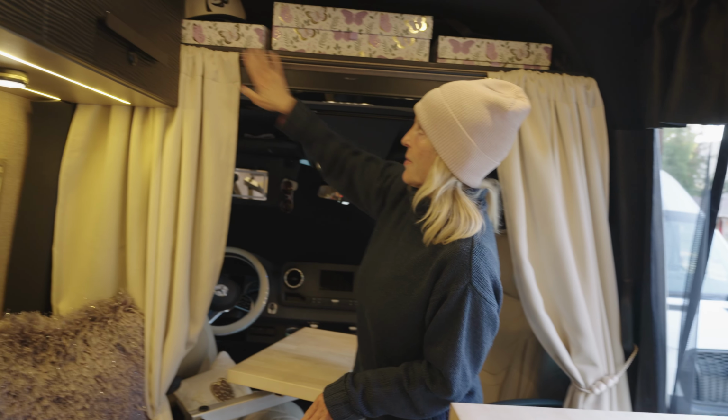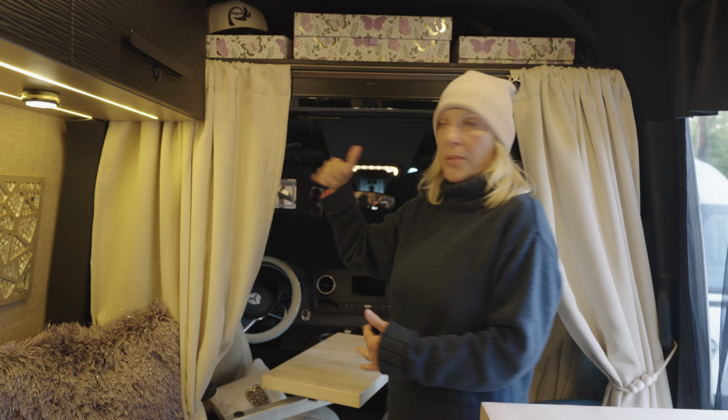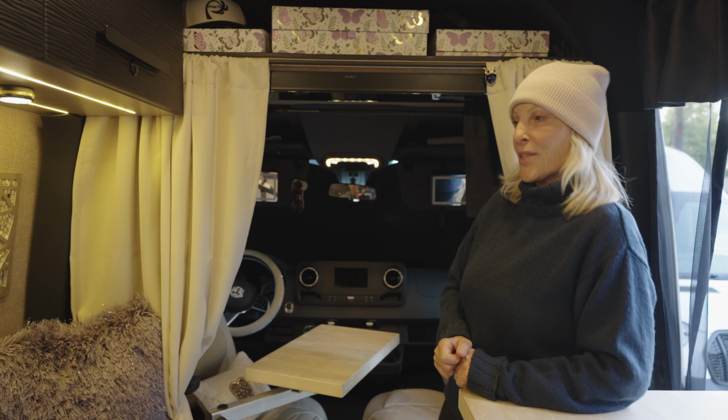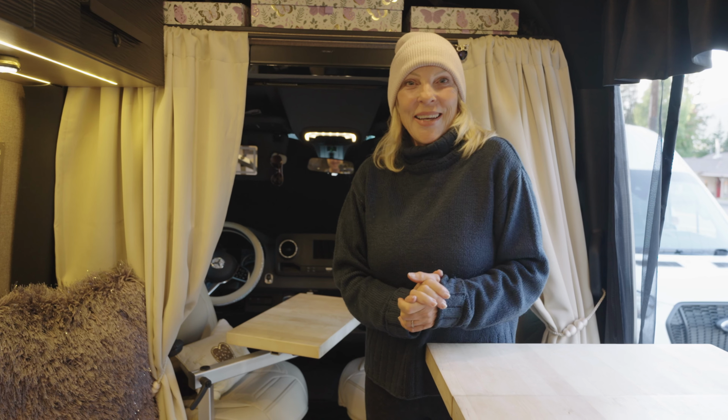I added the curtains, the curtain rod, to have some privacy, so when I'm going down the road, you can't see what's going on back here in the Sprinter. And first time out on my Sprinter, not one cabinet rattled, nothing broke. I am very picky, and I could not be more happy with Anna and Arthur.